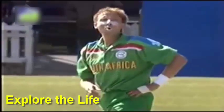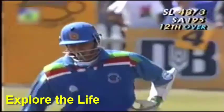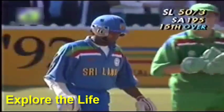LBW appeal turned down by Steve Woodward. I had the feeling that Donald joined in a bit later there. Oh, he's got 4 runs. Mahanama didn't look like a controlled stroke, but it's gone away down there. No one standing in at about second slip to catch it. There's a single taken, and that brings up the Sri Lankan 50. We're in the 15th over, and they've moved to 50 for 3.